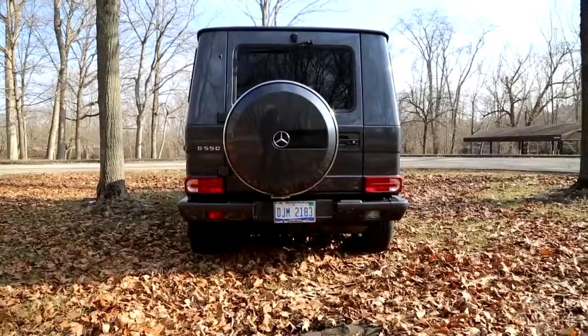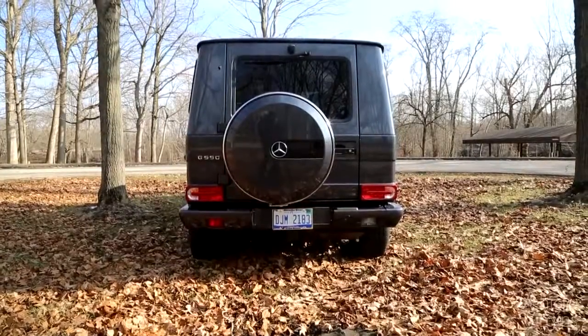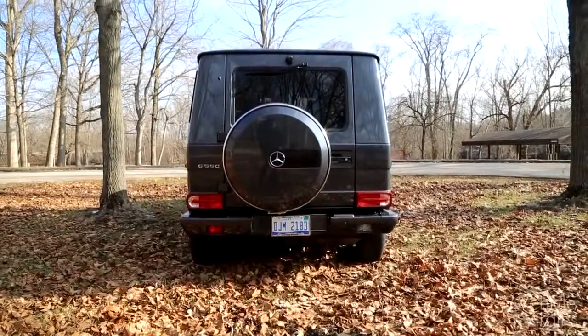This is not to say the G-Class has gone soft. It has permanent all-wheel drive, a 2-speed transfer case, 3 independent locking differentials, 8 inches of ground clearance, plus an additional 8 inches of suspension travel, meaning you can go through some pretty gnarly terrain. Also, it can wade through almost 2 feet of water.